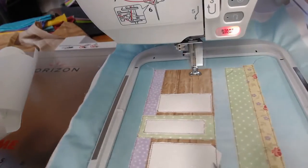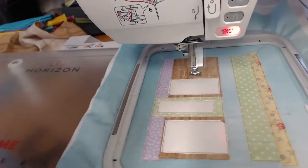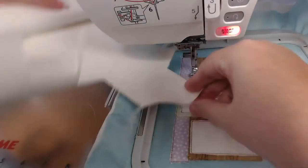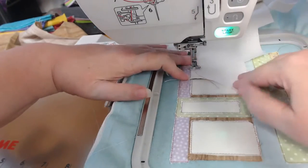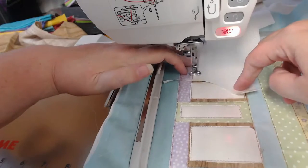I'm loving these colours. I think, you know, self-praise and all that, but I'm just really liking how pretty this is looking.